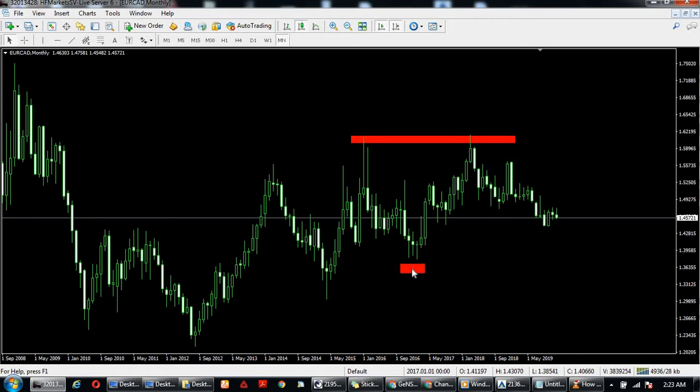Price made an equal high, and then we could see that this is the most recent swing low. So as long as price keeps trading above this swing low, we would have still been in an uptrend. Our uptrend would have still been very much respected as long as price keeps trading above this swing low. But that is not the case at the moment. We can see something else is playing out.